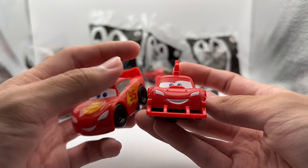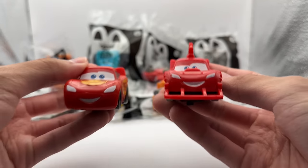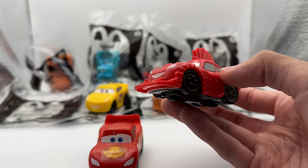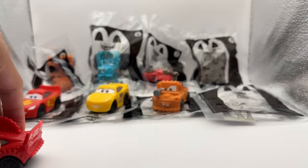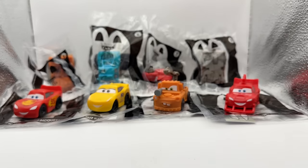This one seems thinner from the overall proportions at the front. So it's pretty cool to see that they didn't just copy paste the same mold of plastic and put the accessories on. This is a much thinner looking Lightning McQueen casting. Can he go backwards and jump? Yeah, he can. That's pretty fun.